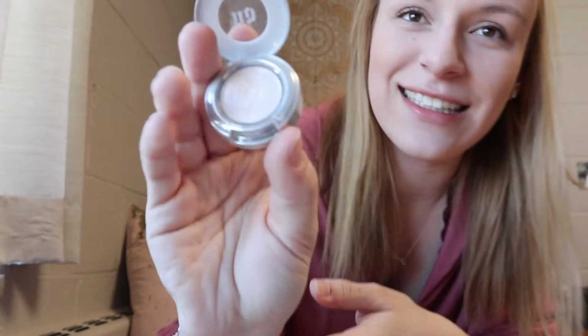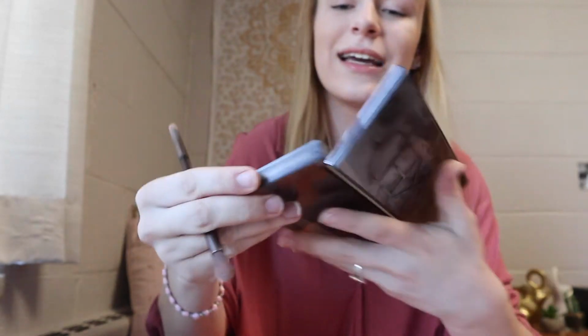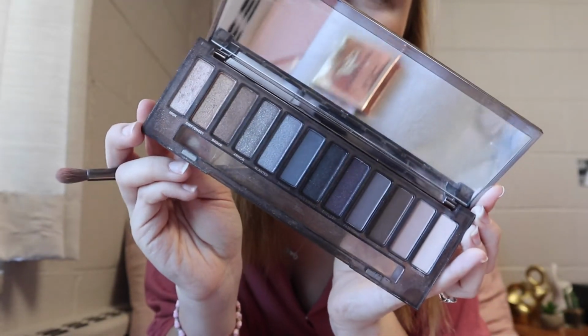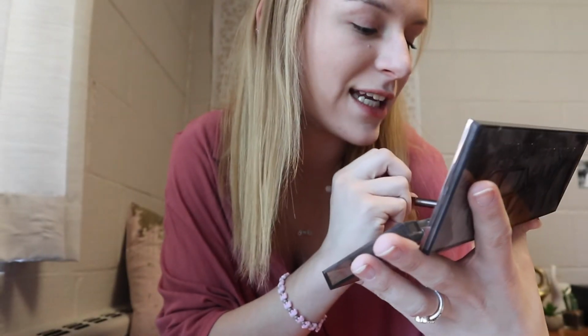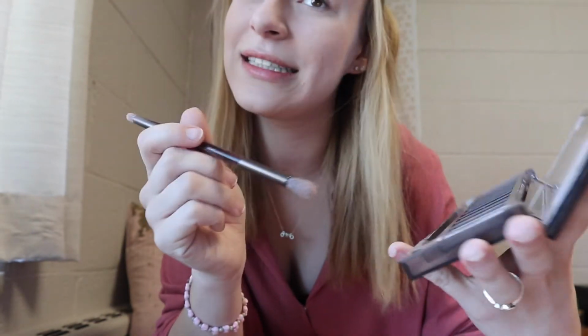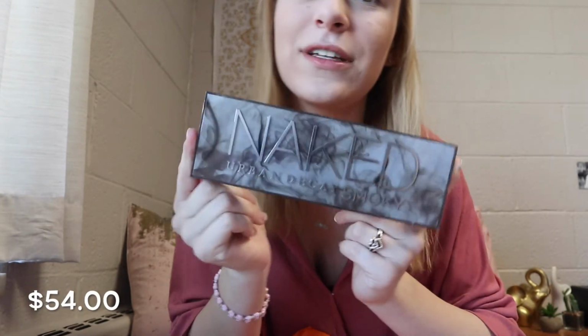Anyways, so yeah, this is the shade Cosmic, and it goes for $20 at Ulta. And the last thing that I've had for a while that I really enjoy using is the Naked Urban Decay Smoky Palette, and it's very obvious which colors I use, but this is the palette. And I like to use the shades High, Dirty Sweet, and Combust together because it creates that nice brown smoky eye that everybody loves. And this goes for $54 at Ulta.